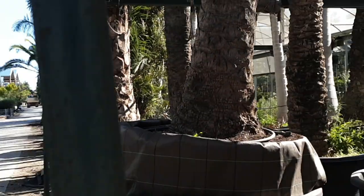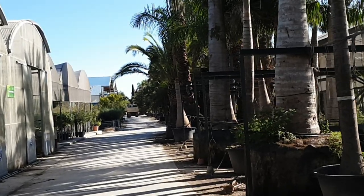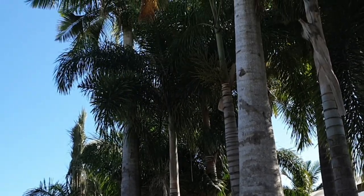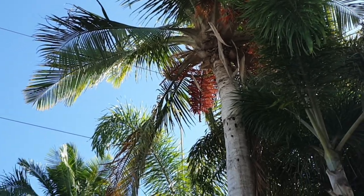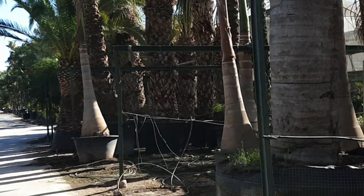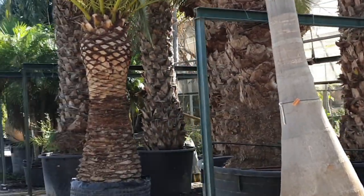This here is a walk in the park, but in a functional manner, because obviously they are doing business. Look at those berries up in that palm tree. All right, we might get some footage out of this that is useful. We might get something that is pleasant to look at. We might not. But this is Viveros del Valle, and I love them.